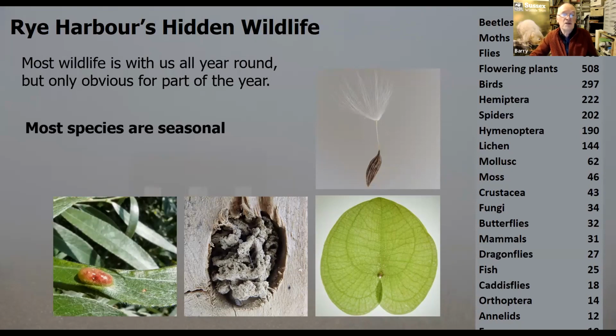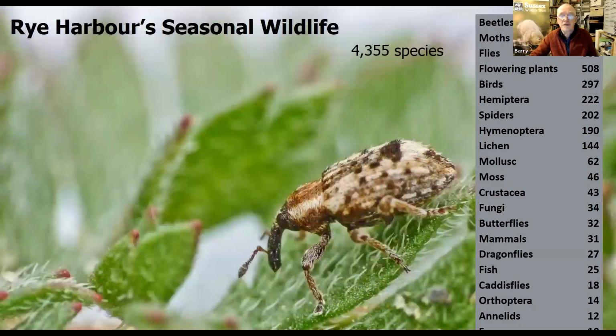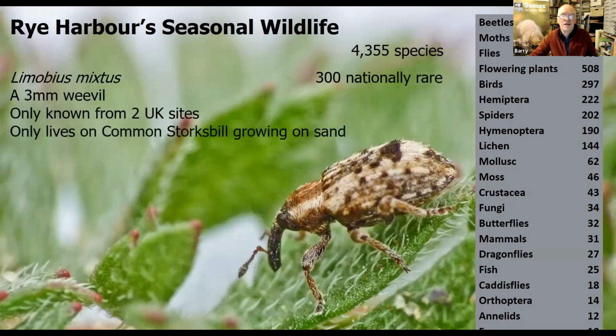So most species are seasonal. This is one of our very rare insects, one of 300. This is a weevil. It's only 3 millimeters long, and it's only known from 2 UK sites. But we know the best time to look for it is in June.